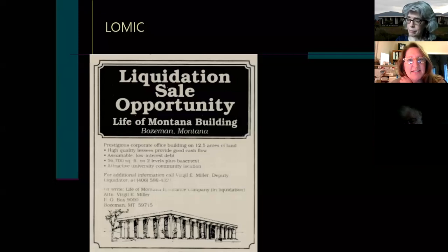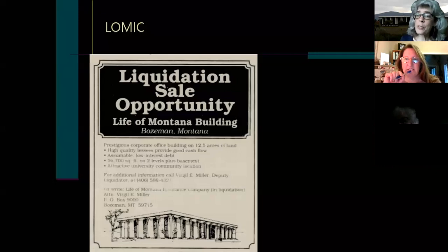So Adrian asked, is there a relationship between this building and the Lewis and Clark Motel? Similar architecture? That's a good question. I love that question. There is no specific direct relation. The Lewis and Clark Motel was designed in a similar time frame, about 1977 or 78. So he could have been looking at the Life of Montana building and thinking about that.